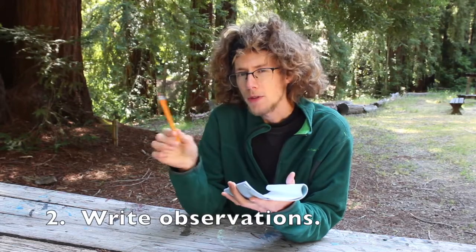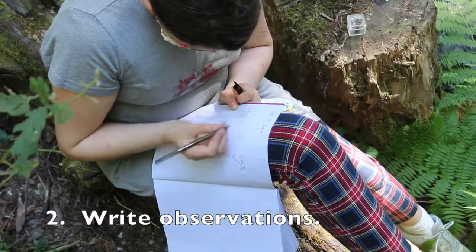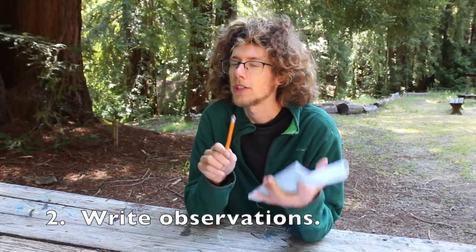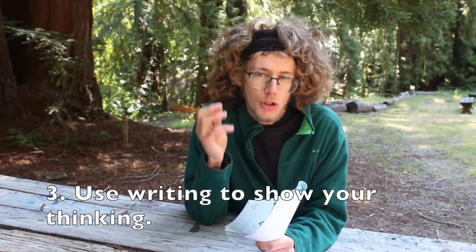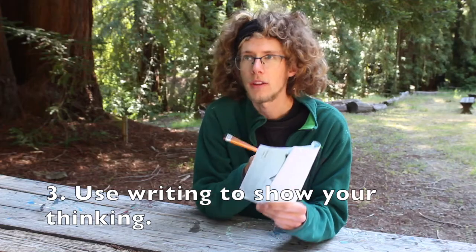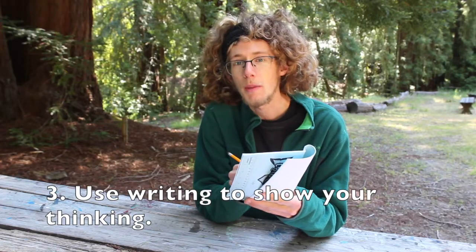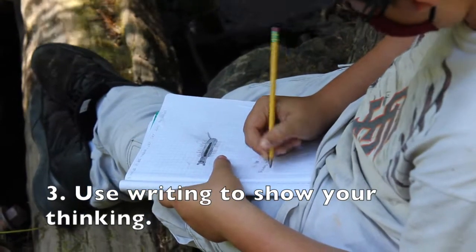Next, make some observations. You can write labels, phrases, use sentences and paragraphs, and remember you don't have to worry about spelling and grammar. Step 3. Use your writing to show your thinking. You can write down questions, you can make connections to things you already know, and you can provide possible explanations. Other things you can write about are your emotions, what you're feeling or reflecting on while you do the activity.